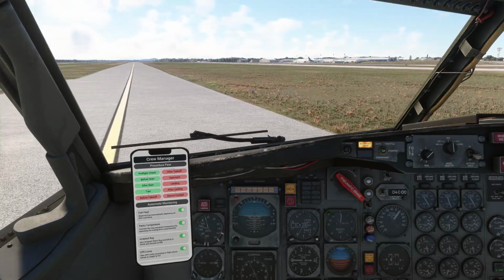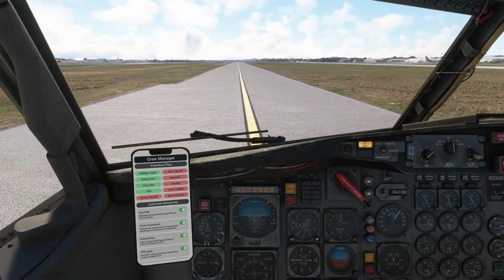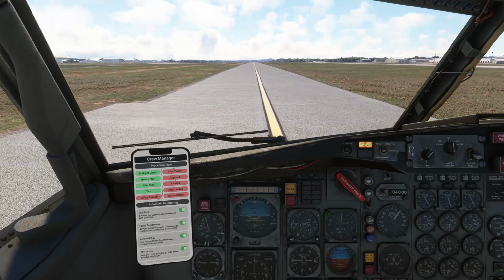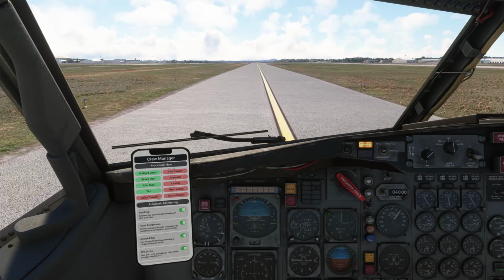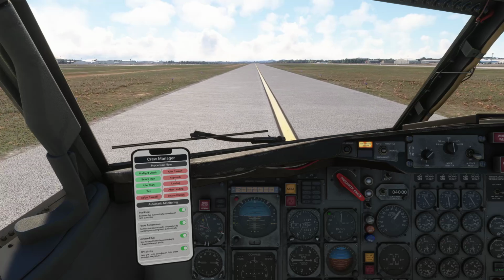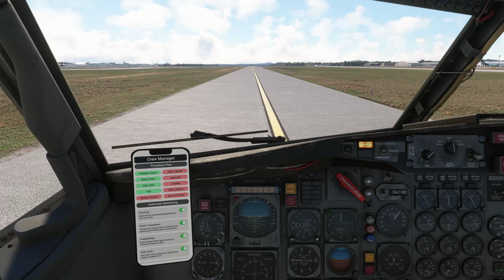I've done a handful of flights in this thing now. I feel fairly competent in it, but I'm sure there's still plenty of mistakes to be made. Some things like fuel, you know, we never even verified. That's back there on the engineer's panel. I assure you it's fueled.